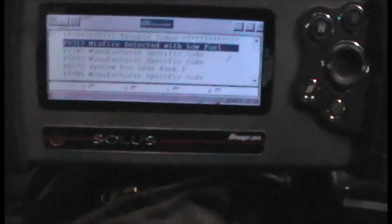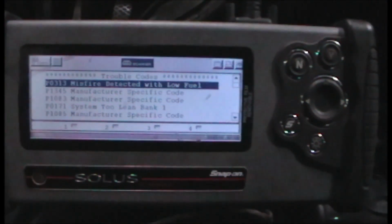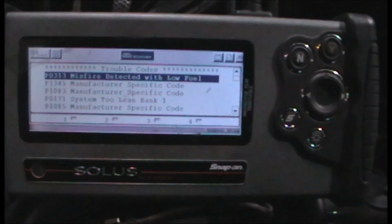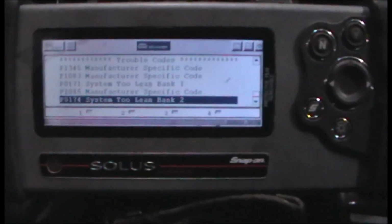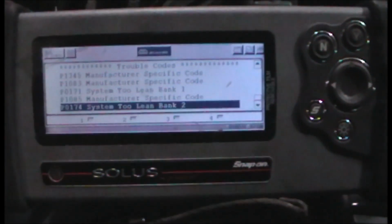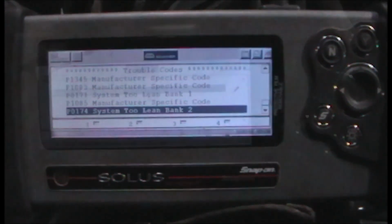If I go to my scan data, I have a P0313 misfire detected with low fuel. It is low on fuel. Two manufacturer specific codes, 1345 and 1083, System Lean, another manufacturer specific code, and the other System Lean. So I'm going to look at these ones, and I'm also going to go in with the Euro software and see what codes those are, and I'll try to correlate them all and pick a game plan.